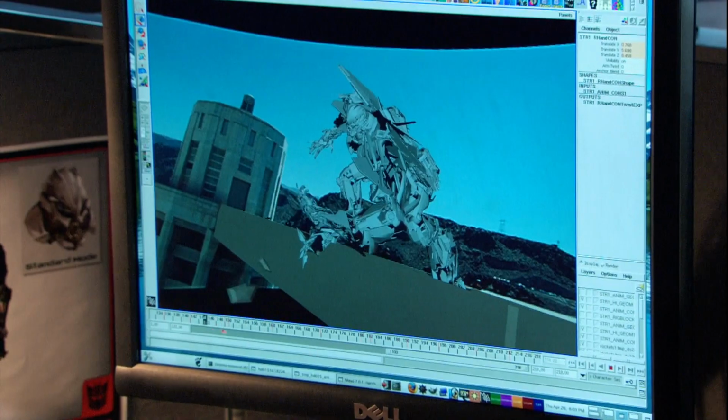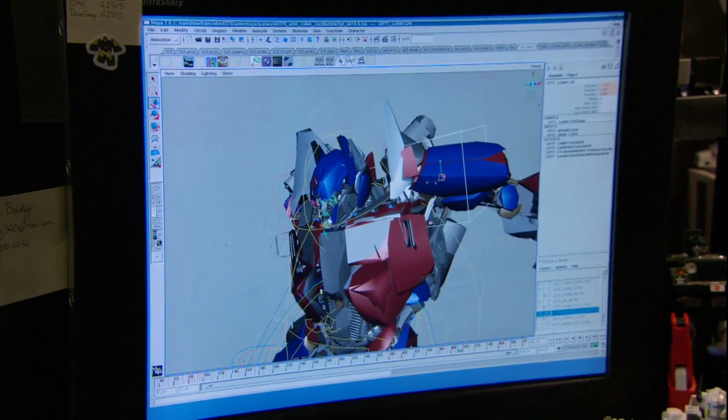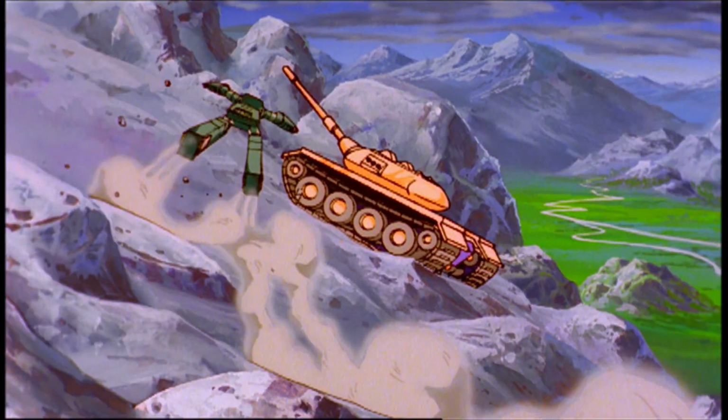More than anyone, the animators are so involved in bringing these characters to life. And the nice thing is, Michael is open to feedback. I'd give him a lot of freedom. So what do you think? What do you think Optimus would do? And they all know Transformers forward and backwards. And you'll see things in the movie that reference the old cartoon because they were such big fans of it.